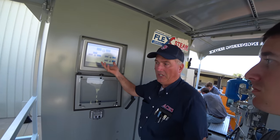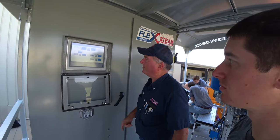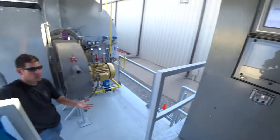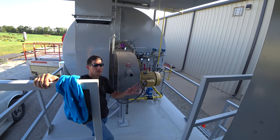So it's taken us years to get to this point, but today it's really... So you can run off petroleum-based or natural gas or propane or anything like that, basically?